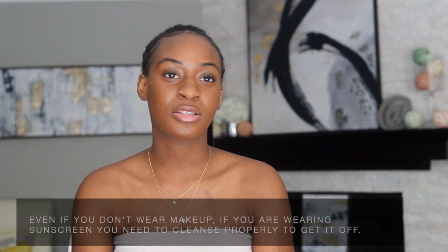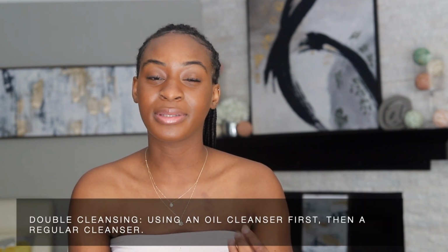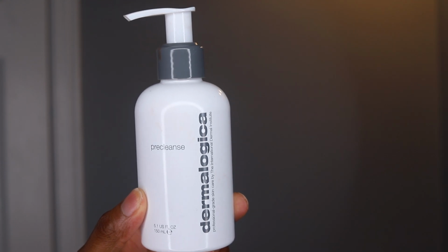Especially when I wear makeup, I make sure that my skincare routine is on point, just so that you're cleaning all the junk and the gunk from the day off. So what I have done and what I changed since before is double cleansing. I think this was something that really helped my acne. I double cleanse with first an oil cleanser. I use Dermalogica's pre-cleanse. It is also very pricey, but this is one of my holy grails. I'm not getting rid of that.